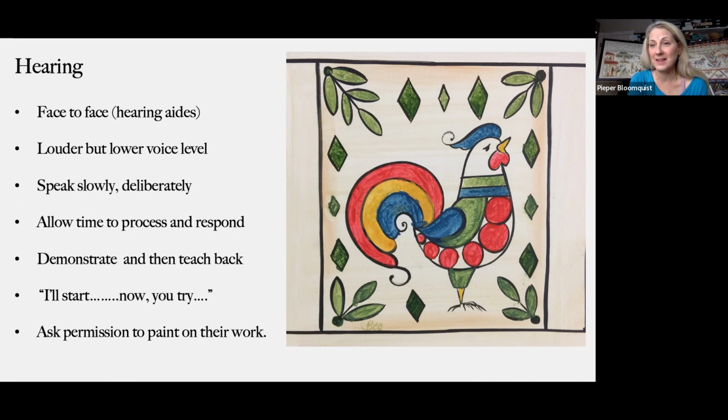And then I wait and make them kind of try to figure it out. And then sometimes I'll give them verbal cues to guide the steps. And then I want to have them try to do it over again before walking away and moving on to another person. And then with painting, I always ask permission.